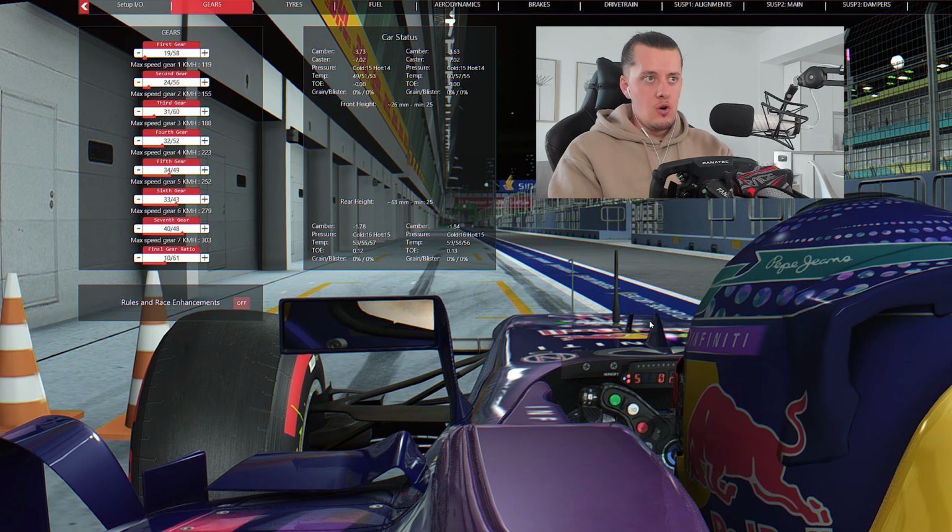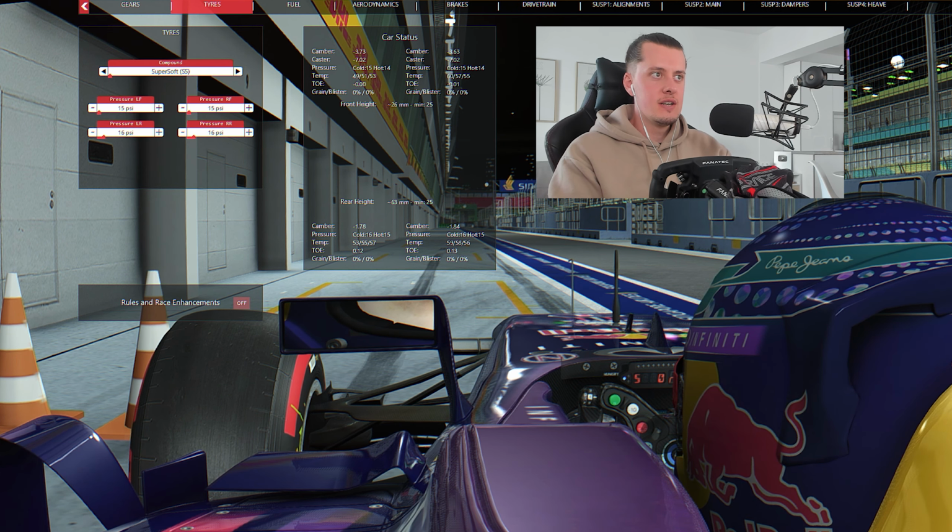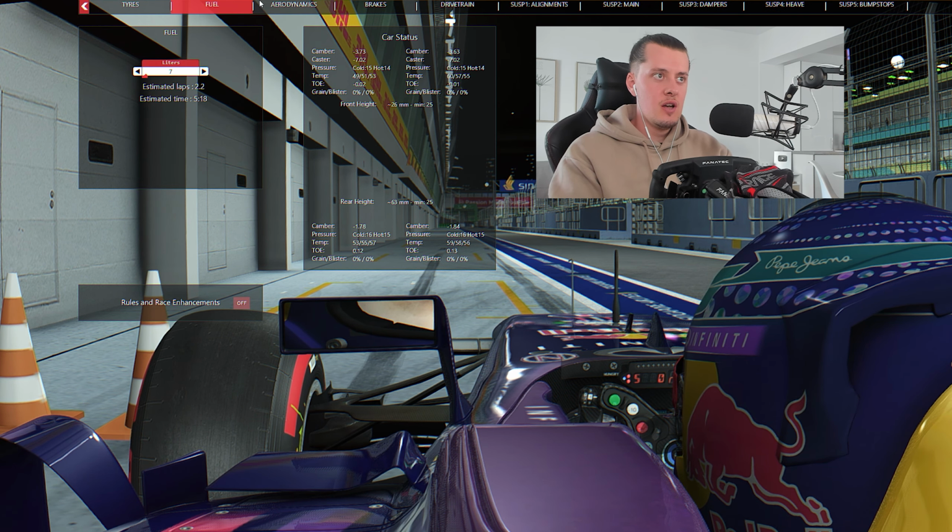Right, time for setup. Gearbox, I went down on the final gear ratio by a click. Every individual gear is default because the final gear ratio adjustment made it perfect for the track. Tires, I went down on the fronts by one, up on the rears by one, super soft tires for the best lap. Fuel set to 7 liters, enough for an out lap and a timed lap. Aero, maximum rear wing and then one click off maximum front, so 19.10.